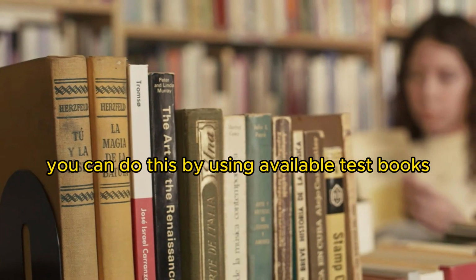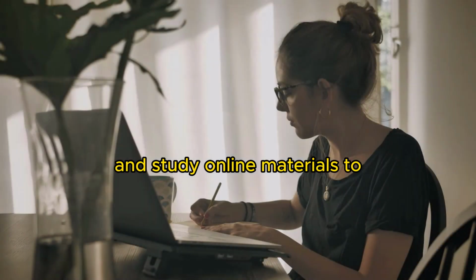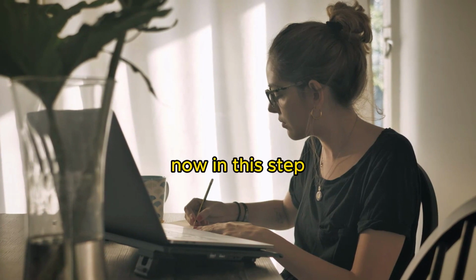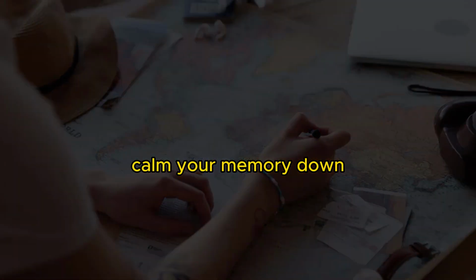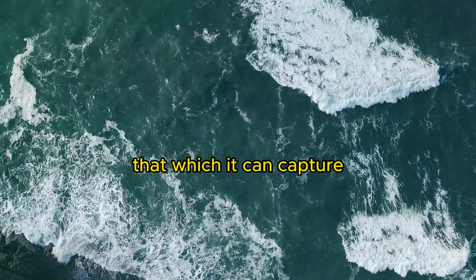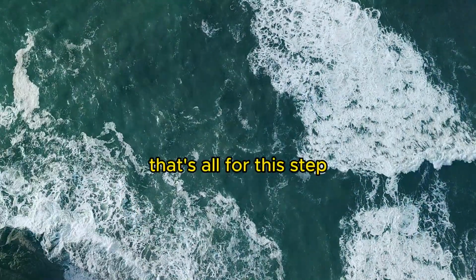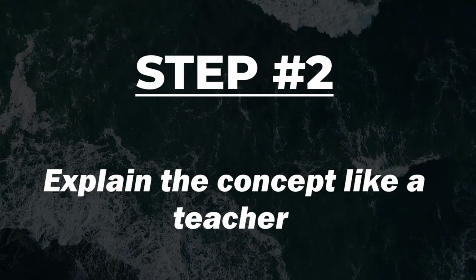You can do this by using available textbooks, being present for lectures about the concept, and studying online materials to get the much needed information you need. Now, in this step, do not bother yourself about trying so hard to keep everything you learn in memory. Calm your memory down, be effortful, immerse yourself in the study, and allow your memory to capture seamlessly that which it can capture. And then you write the concept at the top of the paper. That's all for this step. Step 2: explain the concept like a teacher.